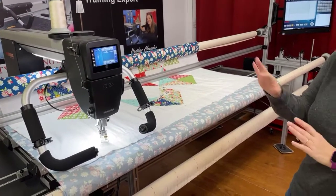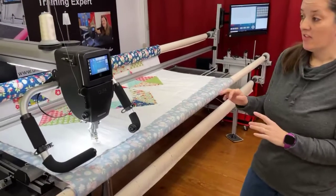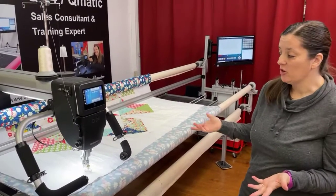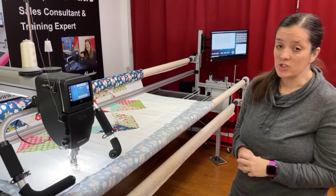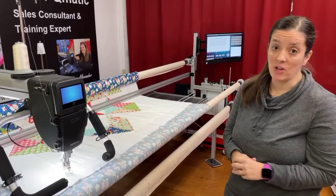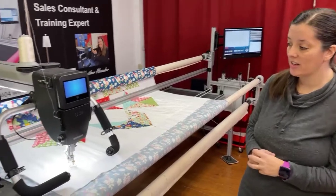So once these 2 rows are finished stitching, then your quilt will be all finished and you'll be ready to unroll it and take it off of the machine. And then all you'll have to do is trim up the sides and it will be all ready for binding. And here it goes.